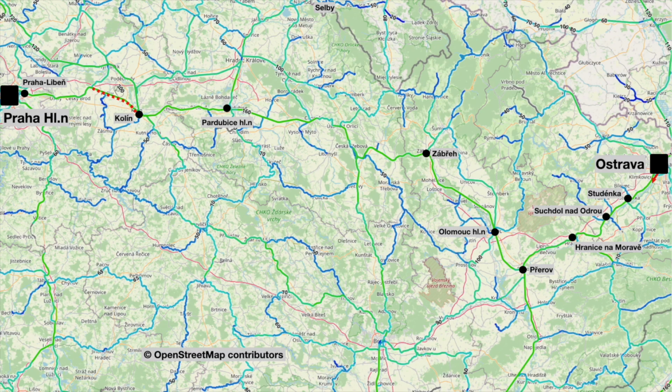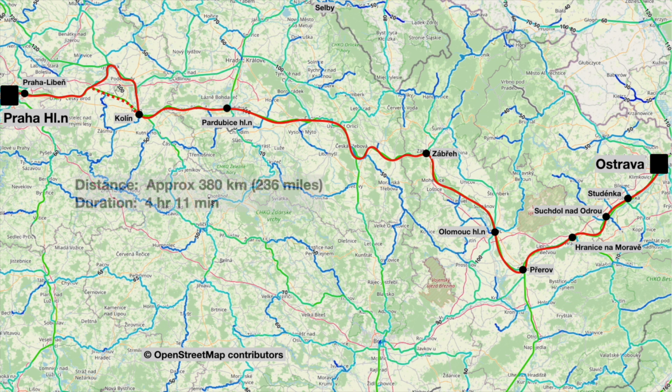Once out of Ostrava, our train will travel on the line towards Brno, but will reverse at Bečva, and our train will then carry on north and west through Olomouc, Pardubice, and at Kolín take a planned diversion for engineering works through Nijburg, and then back onto the main line through to Praha. With the diversion, our journey will cover approximately 380 kilometres or 236 miles, and our journey time is 4 hours and 11 minutes.